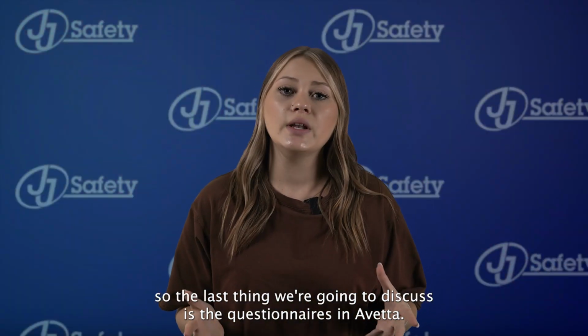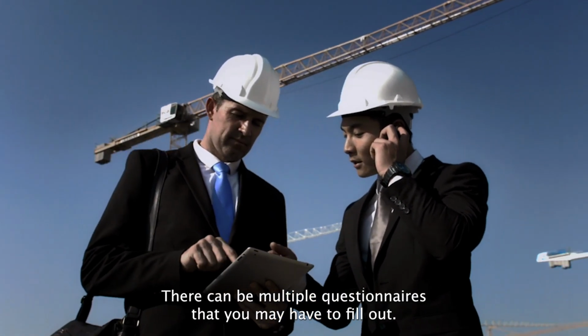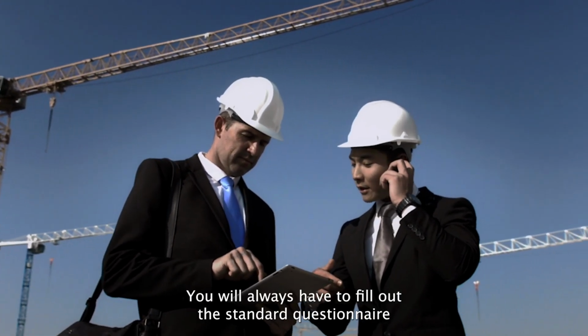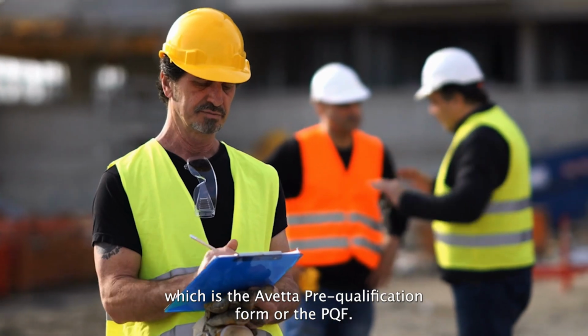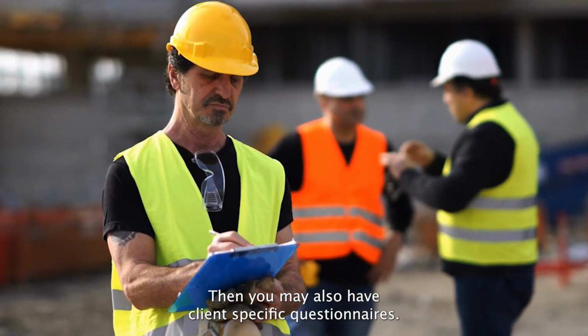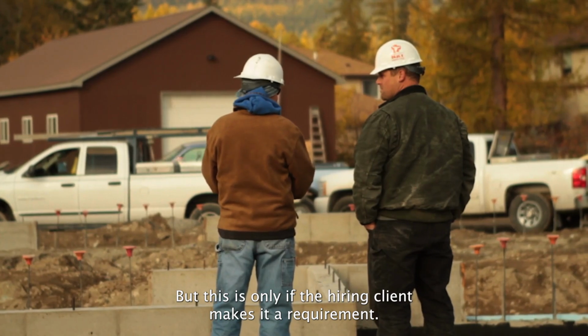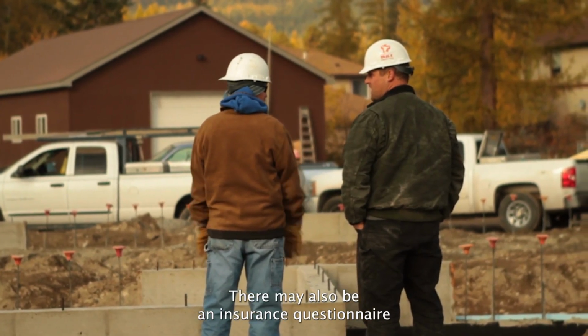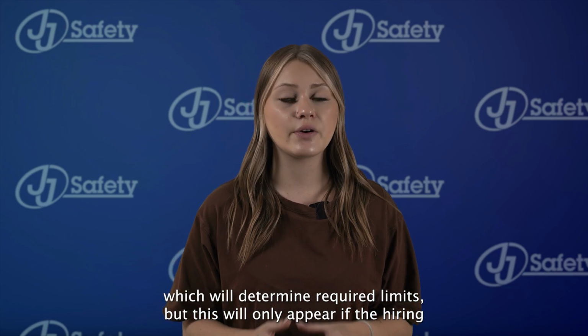Alright, so the last thing we're going to discuss is the questionnaires in Avetta. There can be multiple questionnaires that you may have to fill out. You will always have to fill out this standard questionnaire, which is the Avetta pre-qualification form or the PQF. Then you may also have client-specific questionnaires, but this is only if the hiring client makes it a requirement. There may also be an insurance questionnaire, which will determine required limits, but this will only appear if the hiring client requires it.